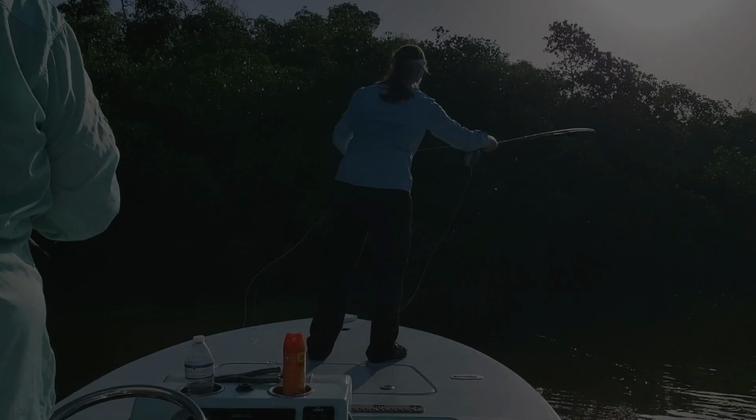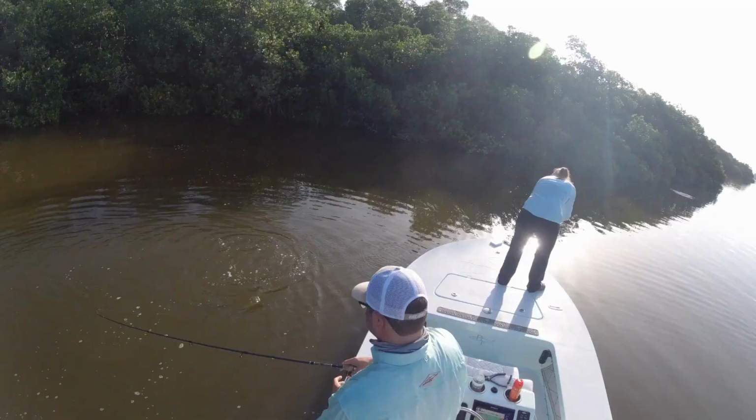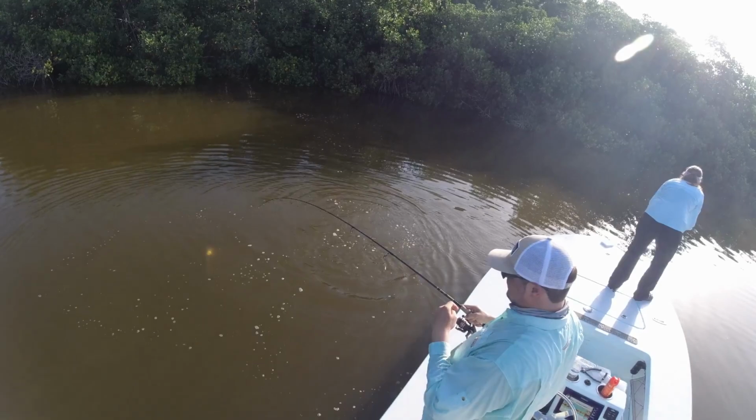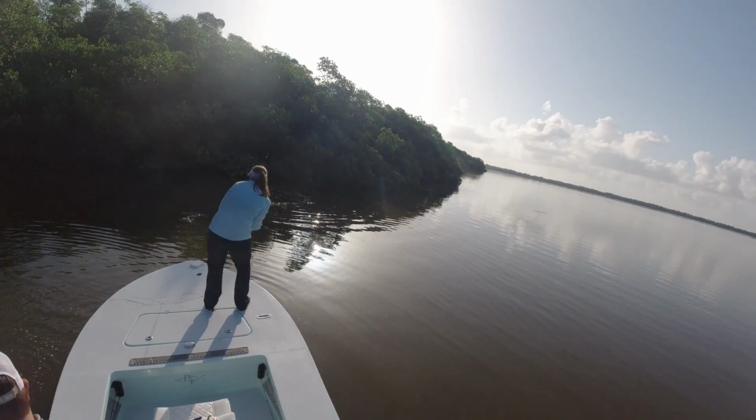You're on. Yes. Snook. Guys, the fish are here. This is where they are in the bay. Nice snook. Beautiful, nice fish. Yes. Oh, nice tarpon. Strip it. Keep your rod tip low. Yep. There you go. Okay. Nice. What a jump. What a jump.